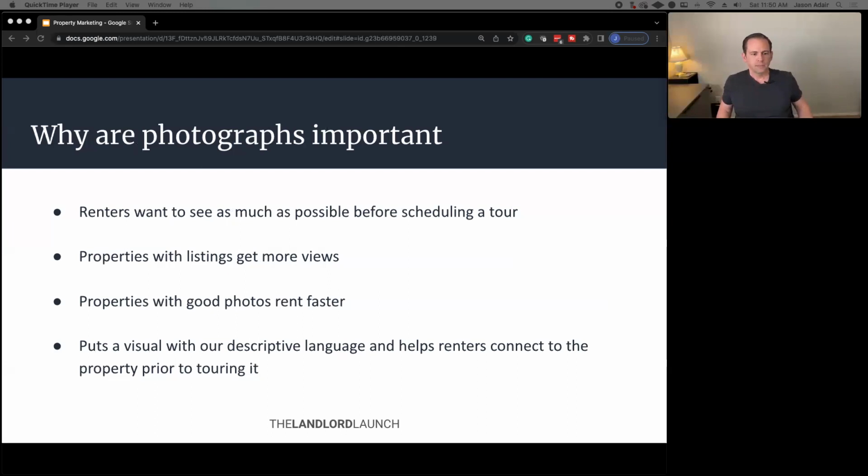So again, why are they important? Because renters want to know. You want to give them enough information that will generate a call, but when a renter is looking at it, they want to know as much as they can before scheduling a tour, and I think that's to your advantage. You don't want to give them everything, but you want to give them the stuff that may eliminate them and save you from wasting your time with a property tour that was never going to work for them in the first place, just like we were talking about with the couch.